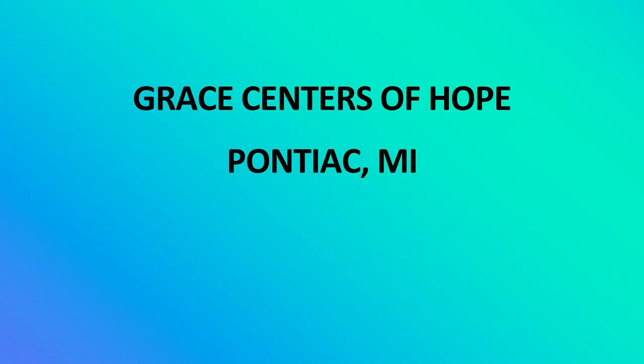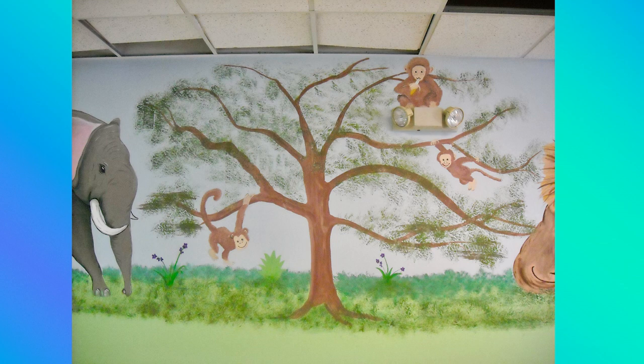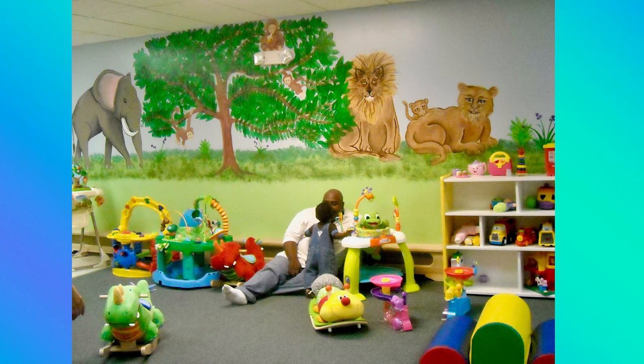Now, Grace Centers of Hope is a very, very fine service organization in Pontiac that serves people that have crises in their lives and helps get them on a better path for their future with education and religious learning also. And here is the path, the one wall that we did in one of their children's rooms. Here you see that same picture, but with people and children and toys in there. Note there's a monkey sitting on top of the fire alarm there in the picture.